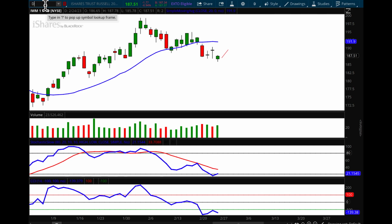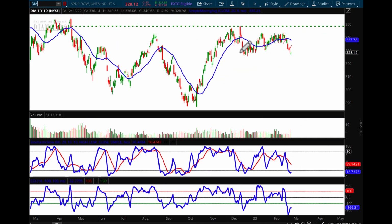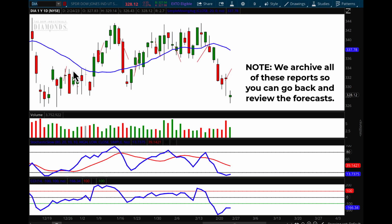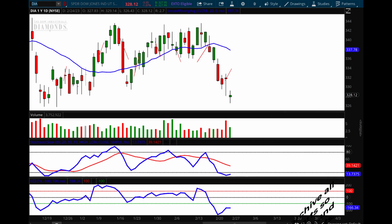So that is IWM. Now, if we look at the diamonds, ticker symbol DIA, it's basically representing the Dow stocks. We hit our targets week after week. Again, go back, look at this. Upside target hit, hit, downside target hit, upside target hit, hit, hit, right here. And it just keeps going on. We have a very high percentage of accuracy.